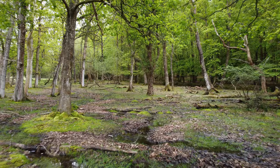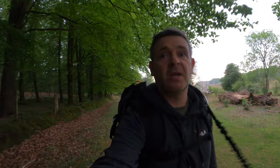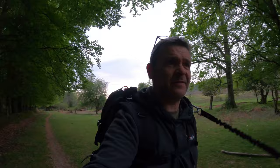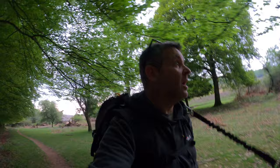I'm just at the edge of the forest. You can see on that side there we've got the heathland, and on that side we've got the forest, and in between we've got this wire fence, and I think I could probably use that to my advantage. So just going to wander up a bit further, see if we can get a tree or two on this side, and then we're going to use the trees inside there as a bit of a backdrop. Hopefully we've got a little bit of light left.